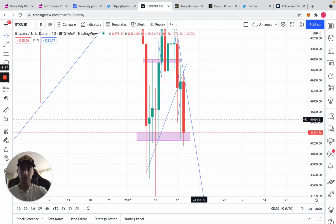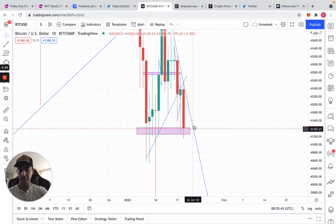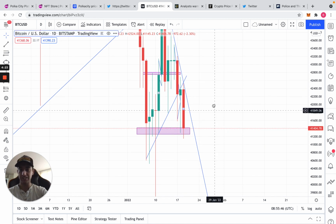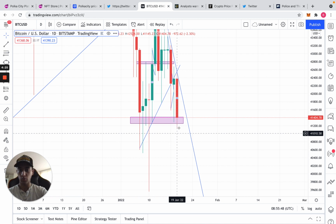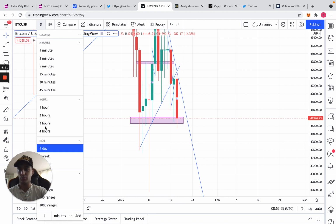So it looks like if we don't get a bounce off here for the daily, that is a big candle close, okay, for the daily. So tomorrow we could actually be seeing a low test towards these lower levels of 40,000, okay, 40,000 to 42,000. Let me actually take you back on the weekly.